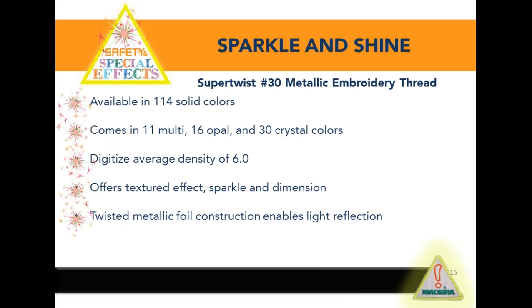It's available, as you can see, in over 100 colors in the solids, but it's also got the multicolors. Those are really cool colors, and if you want to go a little more subtle with the Super Twist thread, you're still going to get that sparkle and shine, but there are some opal colors and some crystal colors available as well. It is a thicker thread, so you want to make sure the density is set at 6.0 if you're doing your own digitizing, mostly for your fill areas, but you're going to get a great effect from this particular thread.